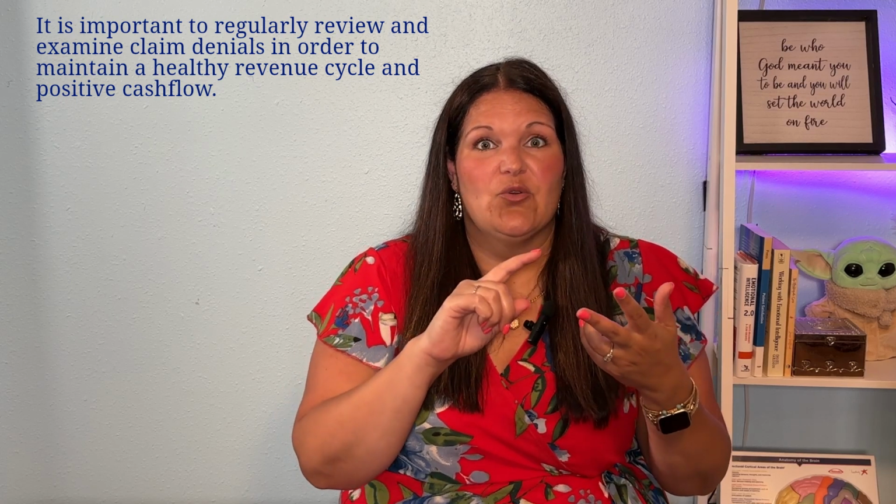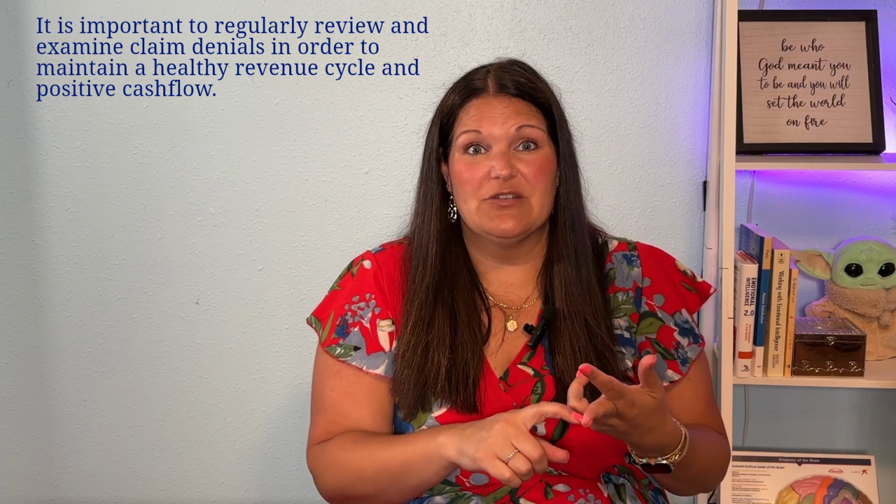It can affect your patient interaction, your patient perception of your business and your professionalism. And it also can affect your staff and how many people you need to work on your billing versus if you were to fix things and prevent these denials. So the denials of claims affects all different parts of your practice, including patients.